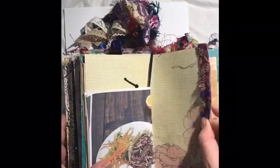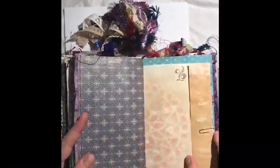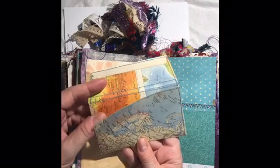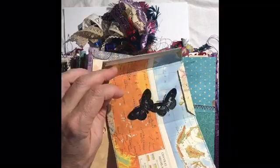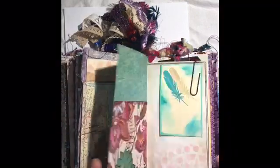Some trims, from the same cushion down the side there. And some more stenciling on the coffee paper. And here I've used the atlas to make a little envelope, and inside two of the little embellished, or embossed actually, butterflies. More paper.